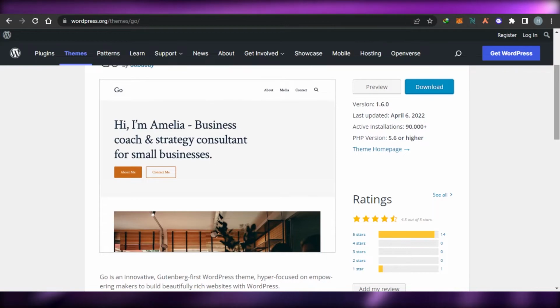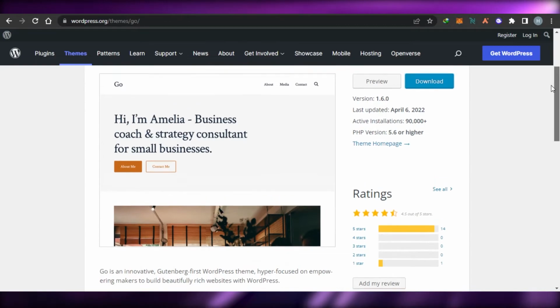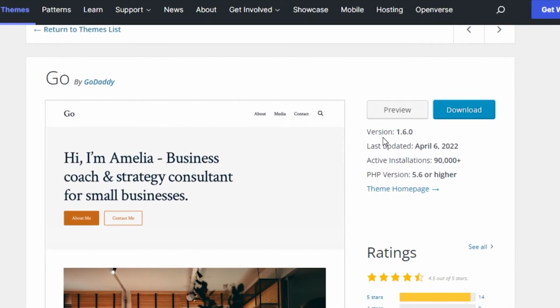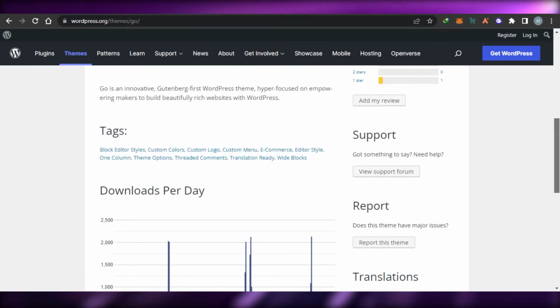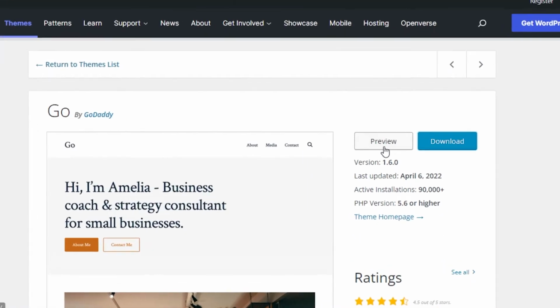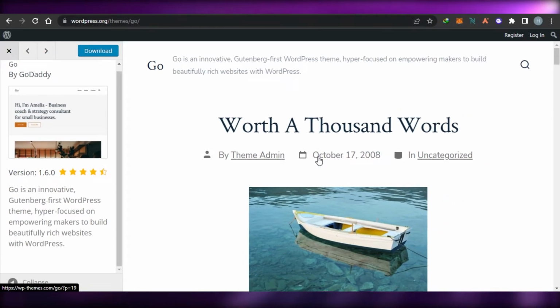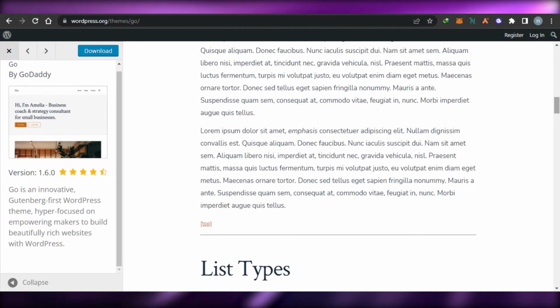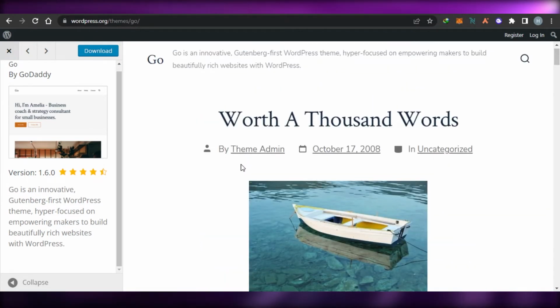Next, we have Go. Go is another template available on WordPress. It is available on version 1.6, and it's a very good blog website for your business and your store. And it's a really good template for your small business and store. Let's get a preview for Go. So Go is actually focused on more creating and empowering your own stores. It is really good for bloggers that are looking to create a built-in store. So you can simply go with Go.